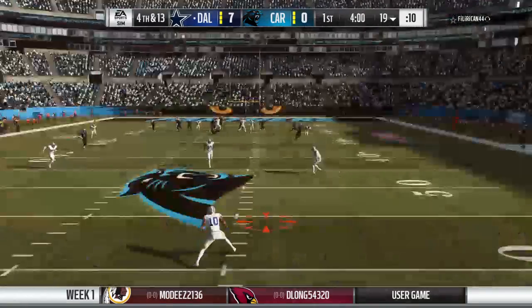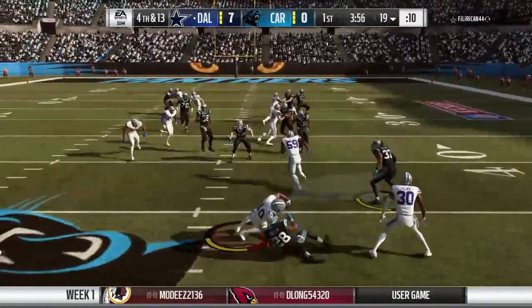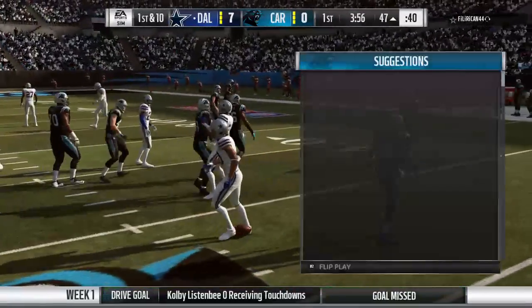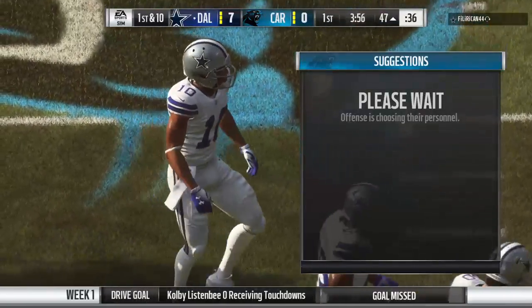Pilardi now on to punt as he sends this one away. Here's Austin. That'll go as a punt of 32 yards. And the Cowboys are going to take over in great position here with a 1st and 10.